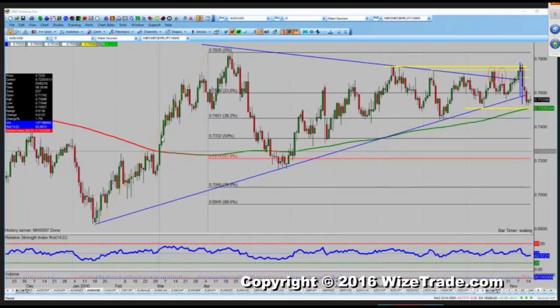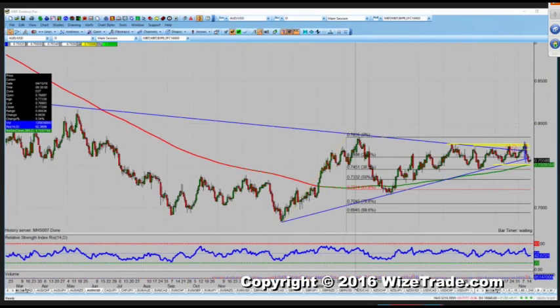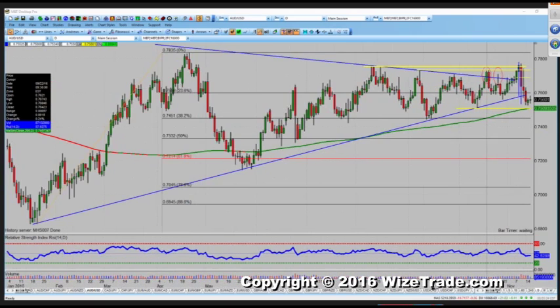Because we had this false breakout. Everybody thought, oh, copper's breaking higher, I got to get long copper. When I get long copper, the Aussie dollar is going to rally too, so I got to get long the Aussie. That was the natural reaction. Well, unfortunately, if you're long the Aussie right now, you are not getting paid at all.